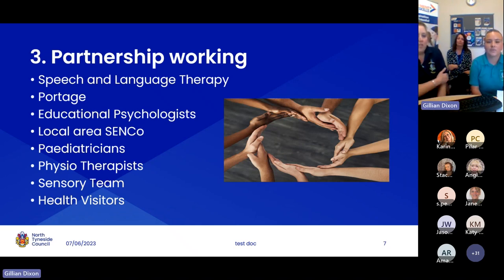So when we look at partnership working, we look at all of the professionals that we are involved with. And so we have worked with lots and lots of professionals. We work a lot with speech and language. With a lot of our children, we have found that communication and language and the use of speech has increased over the past couple of years. So we've had a lot of intervention from speech and language. We work with the Portage team, the educational psychologists.